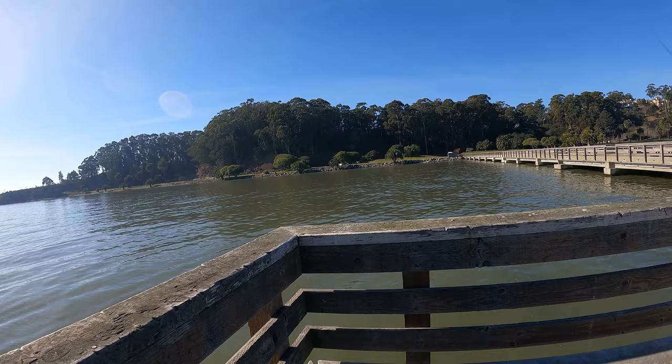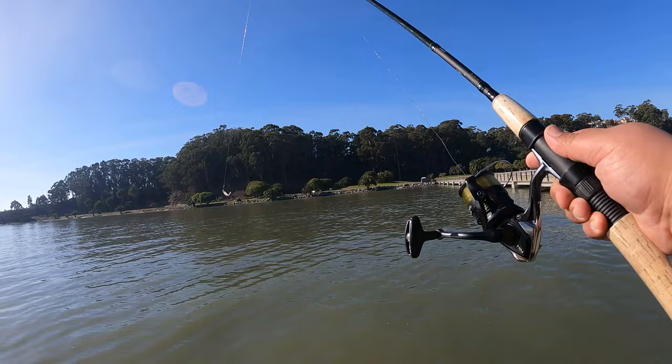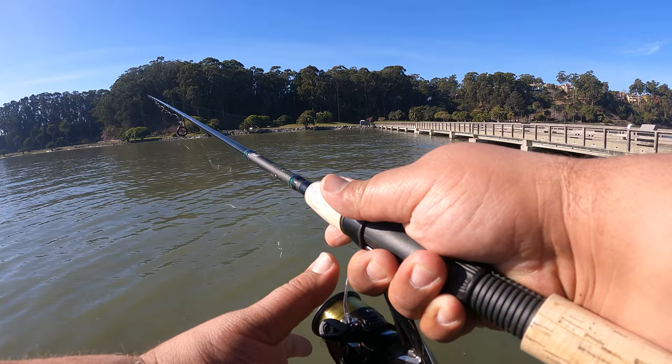Let's toss this little fluke. See if we can get a striper or a halibut to come play with us. Using my Daiwa North Coast 9-foot rod with my Shimano Accensis 3000. Just pitch it out there.